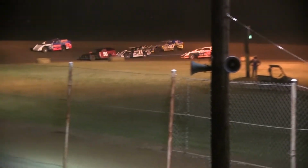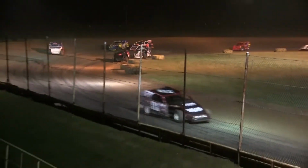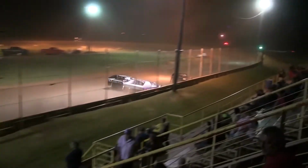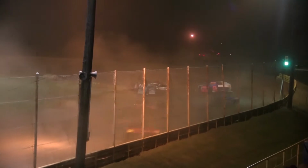But the racetrack is absolutely phenomenal right now. Steve Ward putting the heat all over the 50 of Steve Ward now. Good battle there. As again, Kevin Cestera trying to get around Steve Rebel Ward for a second.